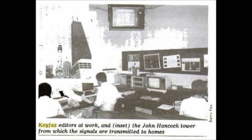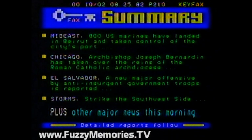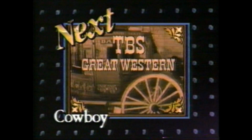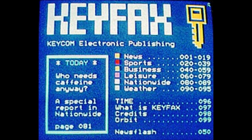Any interactive version of KeyFax was pretty well doomed right out of the gate. While the technology was fairly easily adapted for the US and the NTSC standard, implementing the technology was going to be a much tougher job. Case in point, starting in November of 1982, the national cable feed of superstation WTBS, better known as just TBS, began running a one-way pseudo-interactive version of KeyFax, just like England's CFax.